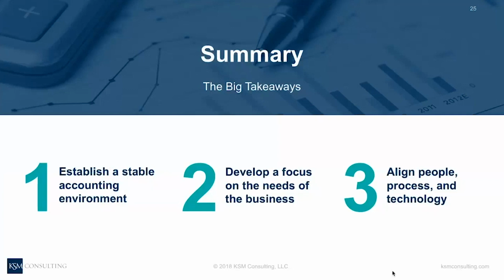First of all, I don't want you to lose sight that you've got to make sure that you're in this stable state in your accounting operations. Again, one of the core services you're providing to the organization is timely, accurate, and compliant financials. And you can't take your eye off of that ball before you move on to some of these bigger picture items.